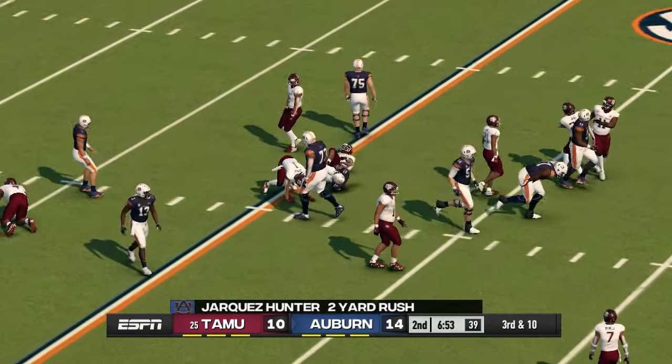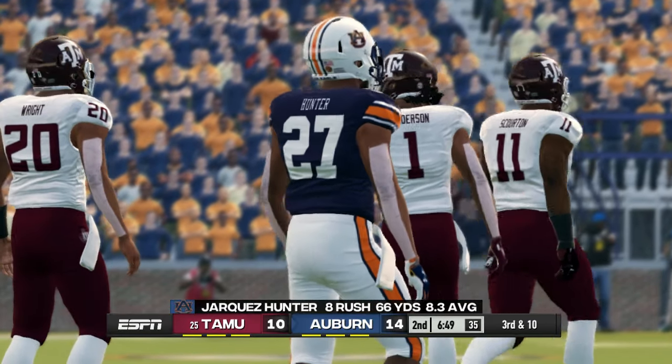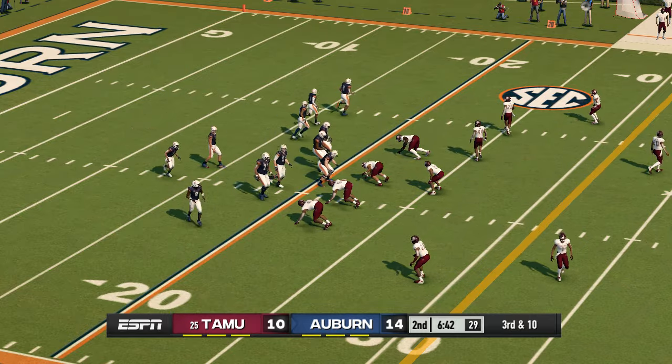And he's level at the 21. That's a gain of two on the play. That brings up third and 10. We've got third and 10. Ball on the 21.